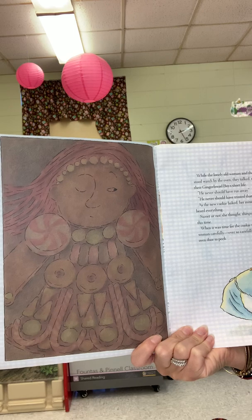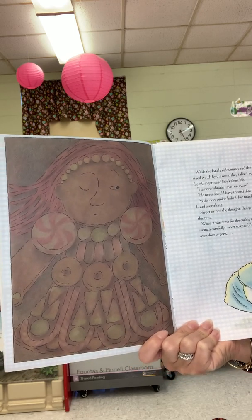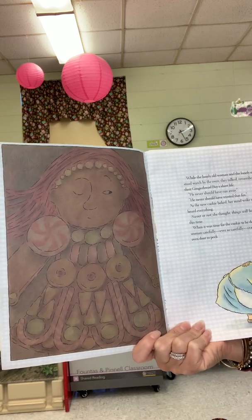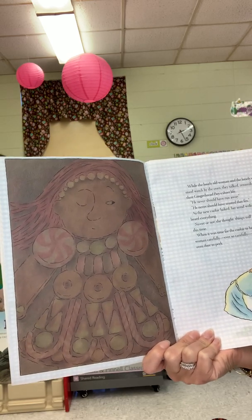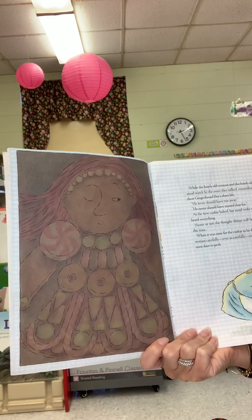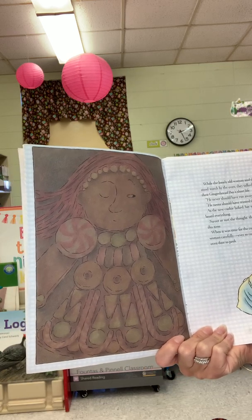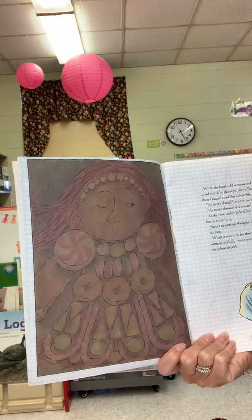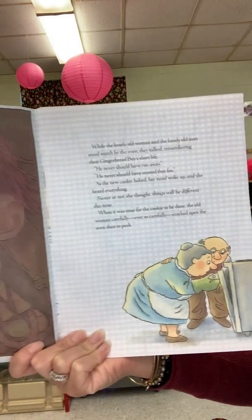While the lonely old woman and the lonely old man stood watch by the oven, they talked, remembering their gingerbread boy's short life. He never should have run away. He never should have trusted that fox. As the new cookie baked, her mind woke up and she heard everything. "Sweet or not," she thought, "things will be different this time." When it was time for the cookie to be done, the old woman carefully, ever so carefully, cracked open the oven door to peek.